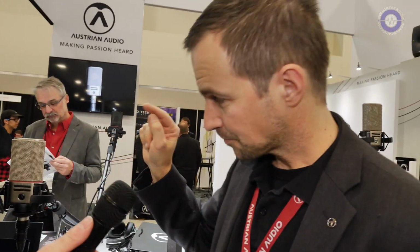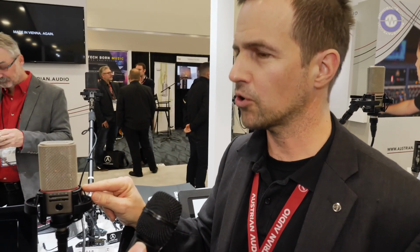Exactly. And the nice thing is, we do this in Austria. We have full control of the production process. The capsules are made in-house. The microphone is made in Vienna. It retails for $999, so I think a really competitive price based on the feature set. The dongle comes extra, this is under $150, but still.